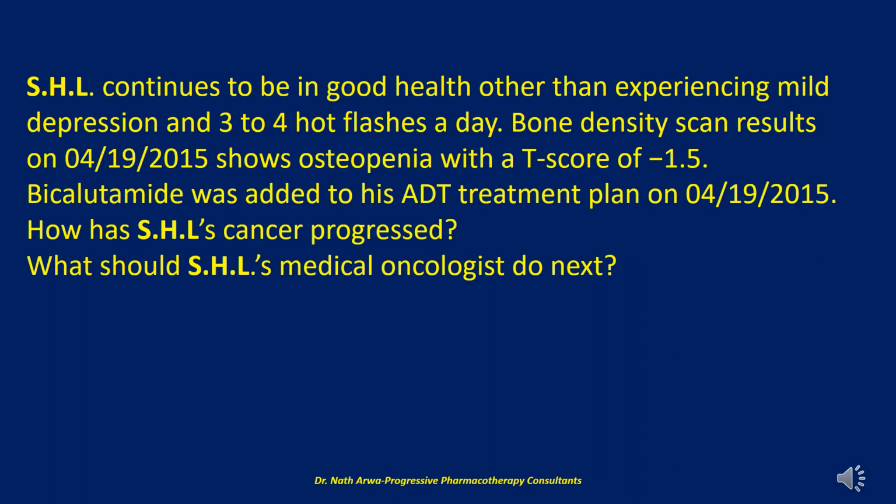As mentioned earlier, there are 3 approved antiandrogens that are used in this setting: bicalutamide, nilutamide, and flutamide. Because of the multiple daily dosing of flutamide and the additional side effect of delayed dark vision adaptation of nilutamide, bicalutamide is typically the preferred agent.